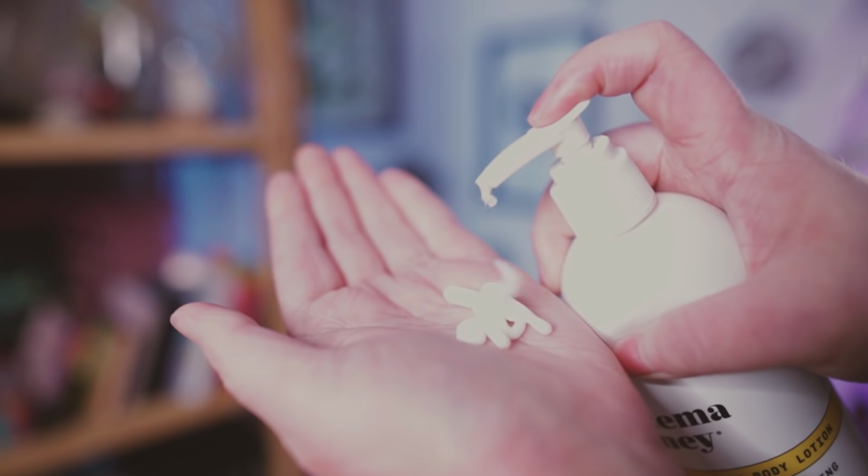It's just a nice lotion texture. It's not too thin, but it's also not too thick. Yeah, I like it. And it smells really nice. Like, it smells like oatmeal, which is nice. Yeah, my skin just likes honey. It does. Bees are cool, okay? I love bees. And I love honey.